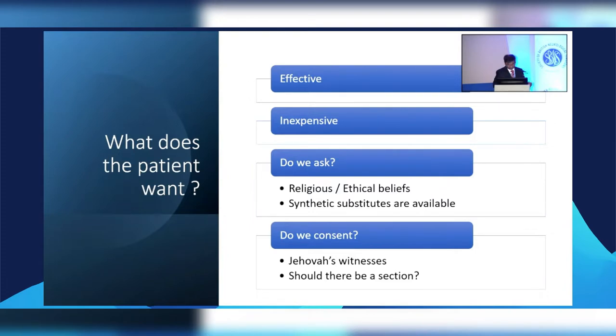There is so much that we talk about in terms of Jehovah's Witnesses. There is a separate form, there's a separate booklet that we give. We think so much about that, but we don't talk about the majority of our patients, and I believe there should be something there. So why is that? So, ethical permissibility.